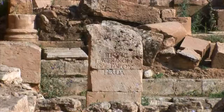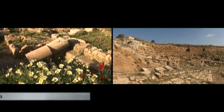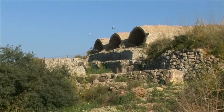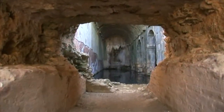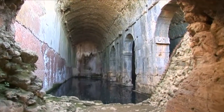High above Suda Bay, commanding views in every direction, are the remains of the ancient city of Aptera, dating mainly from the Hellenistic and Roman periods, one of the most important cities of western Crete. Particularly interesting are the huge vaulted cisterns from which the city's water supplies were drawn.